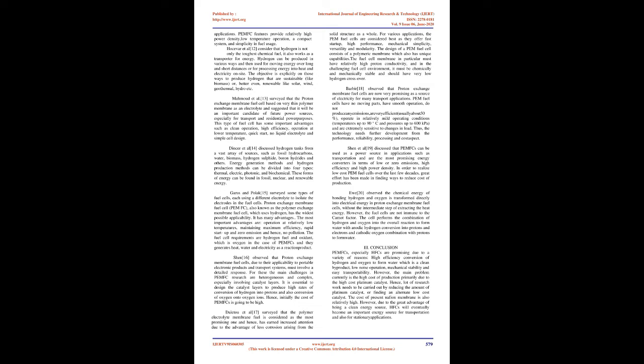Garris and Pollack 15 surveyed some types of fuel cells, each using a different electrolyte to isolate the electrodes in the fuel cells. The proton exchange membrane fuel cell, PEMFC, also known as the polymer exchange membrane fuel cell, which uses hydrogen, has the widest possible applicability. It has many advantages. The most important advantages are operation at relatively low temperatures, maintaining maximum efficiency, rapid startup and zero emission and hence, no pollution. The fuel cell requirements are hydrogen fuel and oxidant, which is oxygen in the case of PEMFCs, and they generate heat, water, and electricity as reaction products.